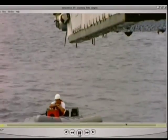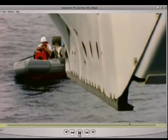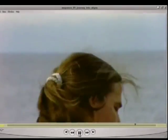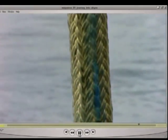And so here we go, coming down into the water. A little bit lower, a little bit lower. We've got people standing by in case we have an accident as we get into the water. And here we go, and we're in.